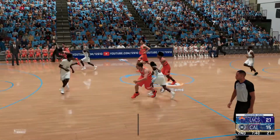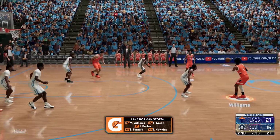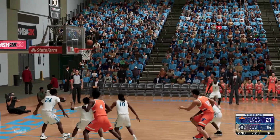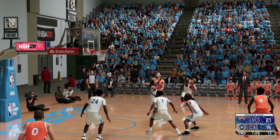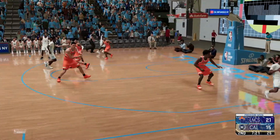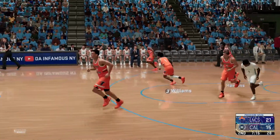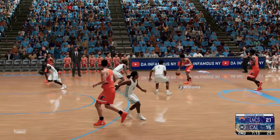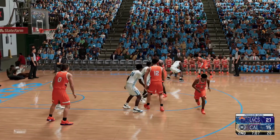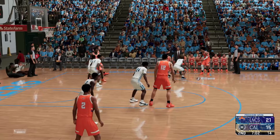Disrupted, not to be. Outside, Williams. Green, a screen. Takes the three. But they'll get another chance. Scott with a rebound. Off with the layup. The Storm shooting 47% on this one. Looking efficient. Outside, Williams. And we played through the first minute here in the second.